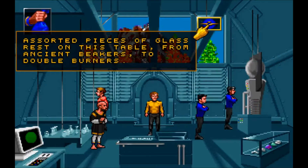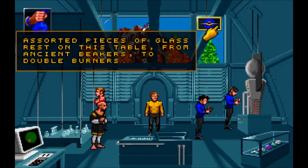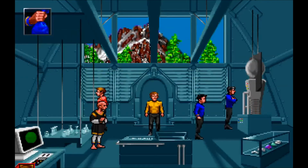Assorted pieces of glass rest on this table, from ancient beakers to double burners. Will you stop calling them ancient? For them, it's modern. For us, it's ancient. But if you just call them ancient and antiquated, it feels like we have gone into the past, and these guys are like 2,000 years in the past. Which is stupid. An old-fashioned computer. It appears to have some type of simulation running. That's better. Not antiquated, not ancient, old-fashioned. That's a nicer word for it. Good for you, writers. You actually got it good.